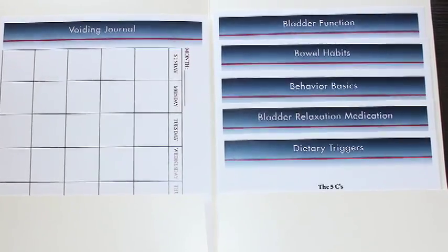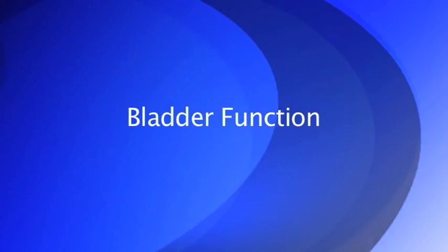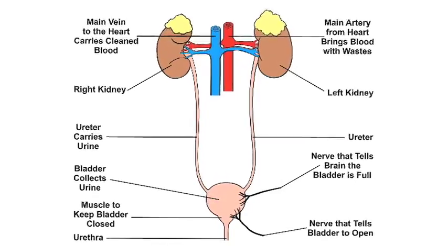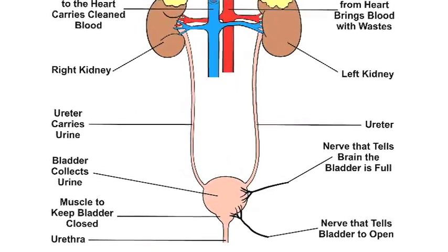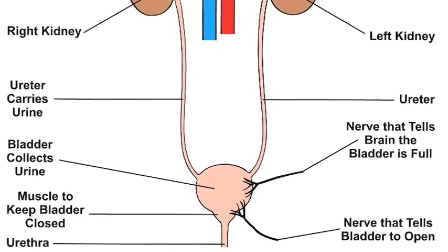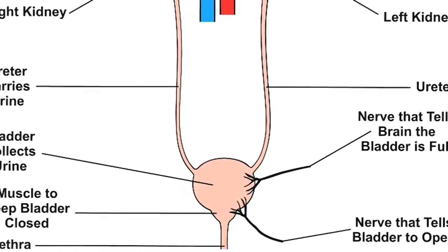Let's talk about our first topic, bladder function. Urination is the result of a coordinated relationship between 2 important muscles. The first muscle lies on top of the bladder, and when it contracts, the bladder empties. The second muscle is the sphincter muscle, and it must relax in order for the urine to empty effectively. When the bladder is relaxed, it stretches, storing urine until it reaches capacity. The urethral sphincter stays contracted to hold urine in the bladder until it is full.